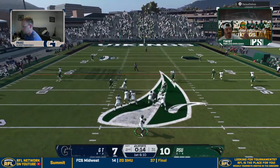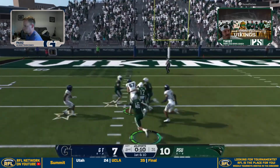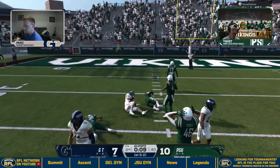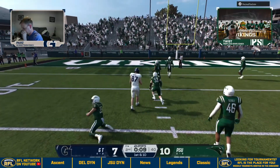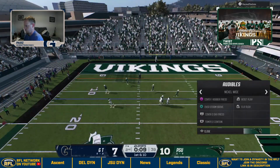1st and 10, back to pass again. Looking wide open to tight end, up to the 25, to the 20. Tackled at the 15 and inside of there. Down at the 13, 1st and 10. Can the Hoyas get another play off before kicking a field goal?